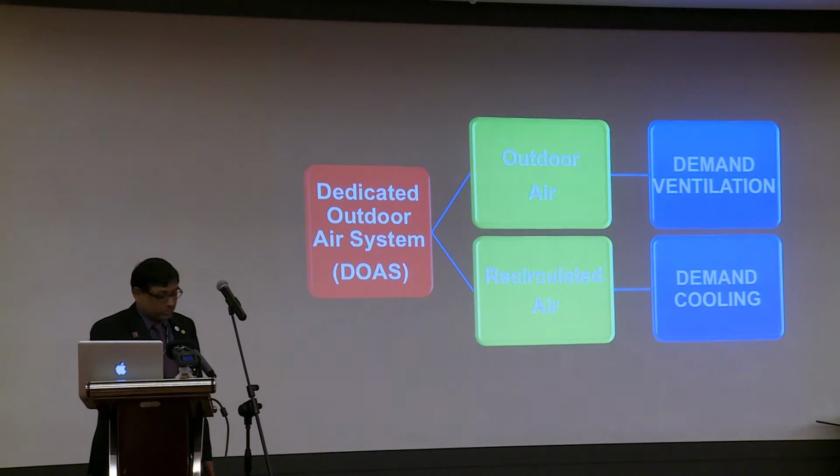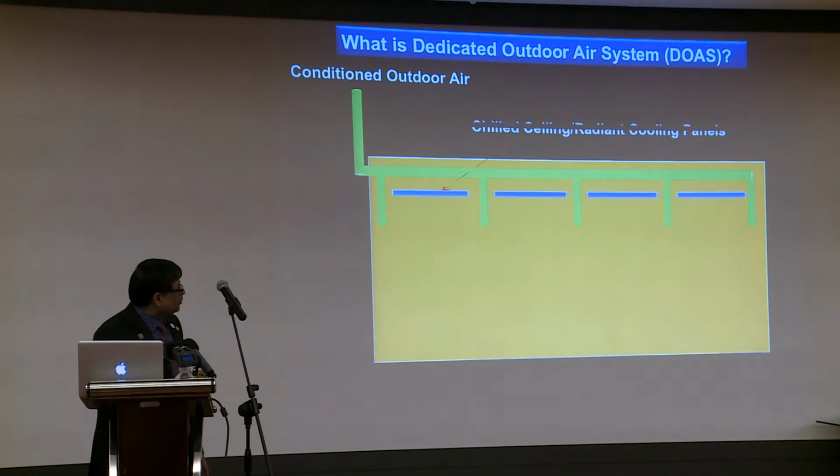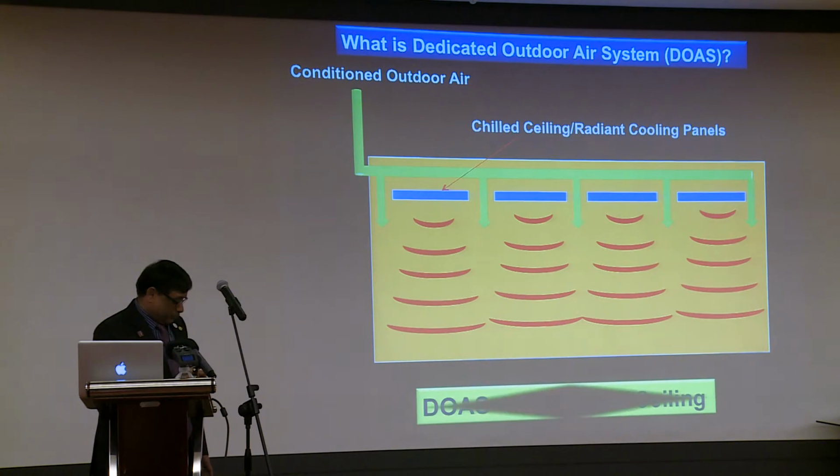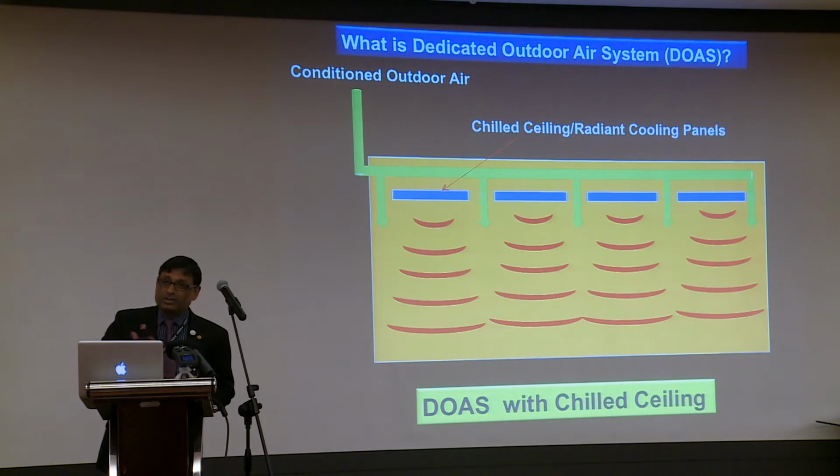So that's a very good thing to happen and take care of. So what exactly is that? We can think in terms of a chilled ceiling. We have the conditioned outdoor air supplied as ventilation air to the space, takes care of the ventilation and indoor air quality, and then the chilled ceiling or radiant cooling panels takes care of your additional cooling requirements. So this is a very interesting, good concept of dedicated outdoor air system.